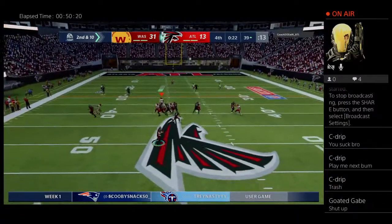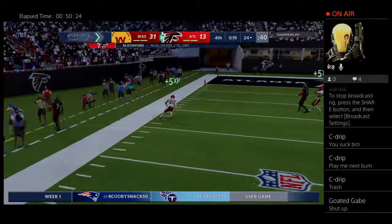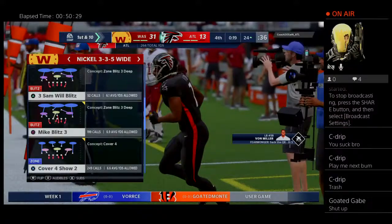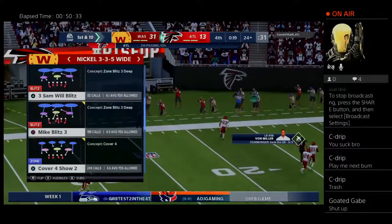Let's go. They'll fake the give. Now Stafford. Caught left side by Hilton. And he takes this just a few yards shy of the red zone before going out. 15 yards on the play. First down. 10 at the 24-yard line.